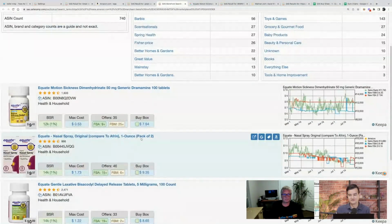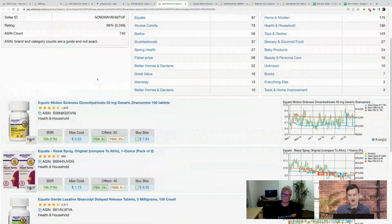Yeah, that's a really cool feature, because then you could find products, see which ones are profitable, and then go and purchase those products and send them in. So I love that.